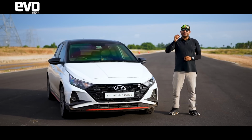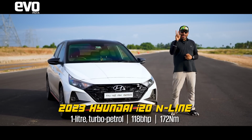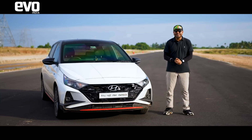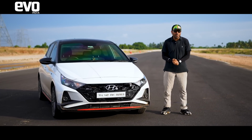The i20 N-Line gets identical power figures to the Altroz Turbo, but it also has 2 Nm more. Though on the downside, this engine is slightly smaller than the Altroz Turbo, 1 litre to 1.2 litres. Can the fact that this is a TGDI engine make up for the lack of capacity?